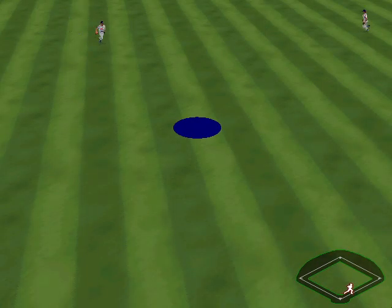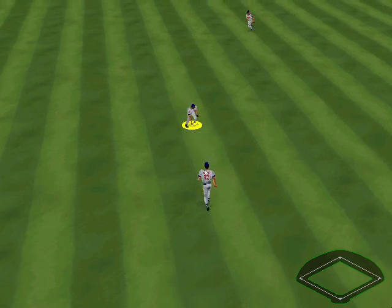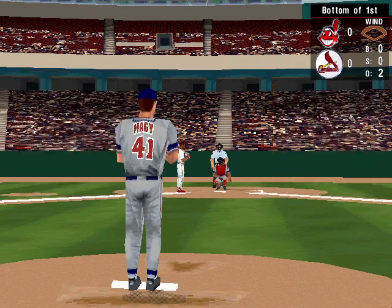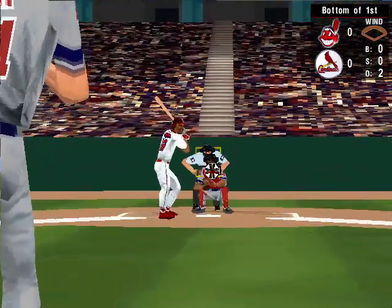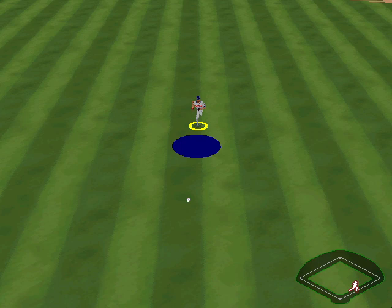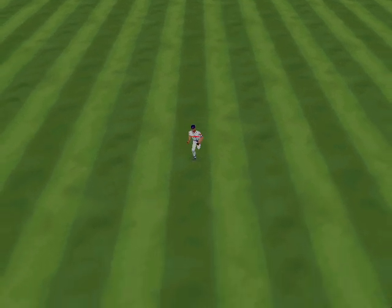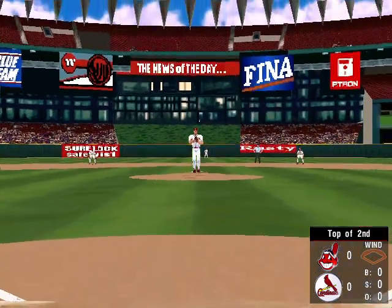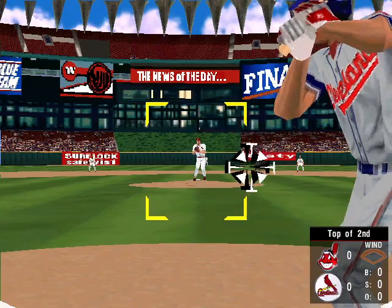Popper to the gap in right field. Lofton makes a running catch. Fly to center. A running catch by Lofton. That ends a 1-2-3 inning. Going into the top of the second inning. No score.